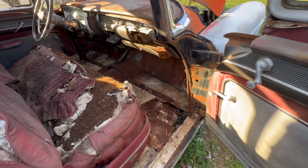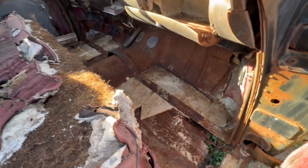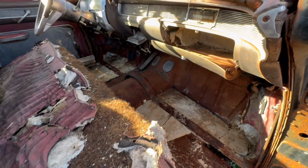So here are our floors in the front where your feet go, they need redoing. The concrete, that's a new one on me. I guess somebody was trying to repair it, but to me it's just a joke.